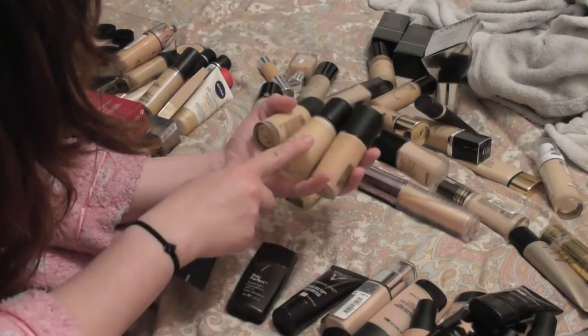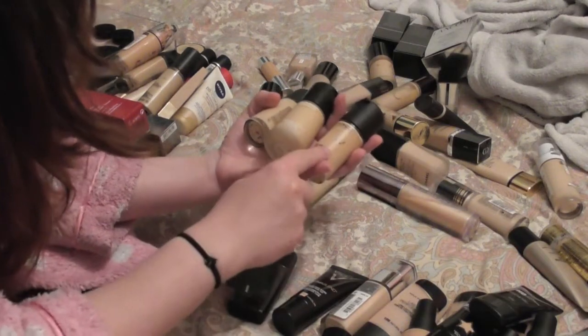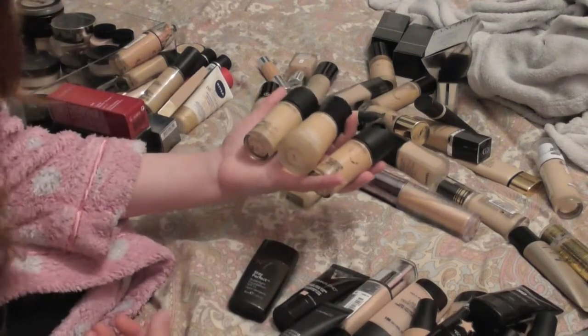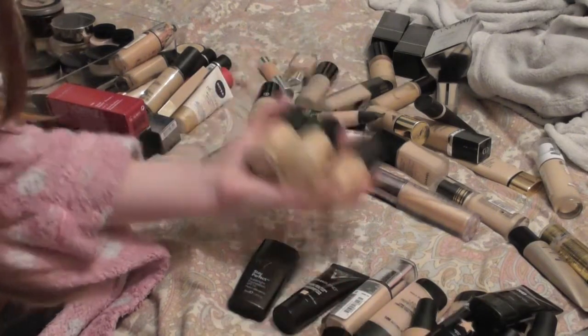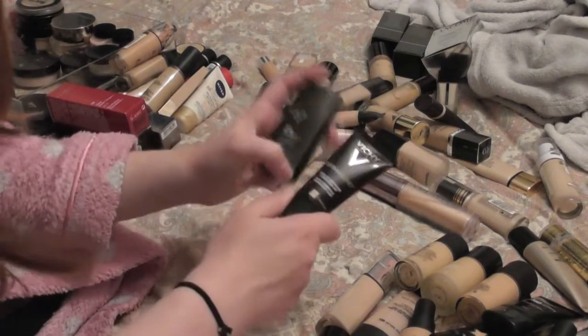The Mineralize was gifted to me from a friend who found it a bit too dark for her. I got the Pro Longwear because I really like the waterproof one, and I've never tried Studio Fix ever, so I figured it was about time I did. So that's why I ended up purchasing that. These two I will also be keeping.